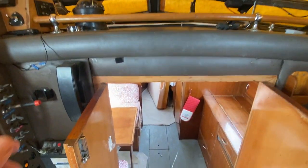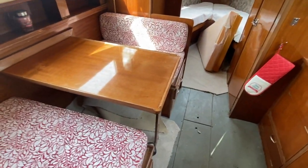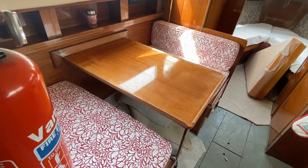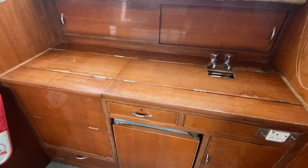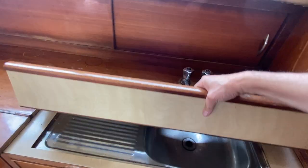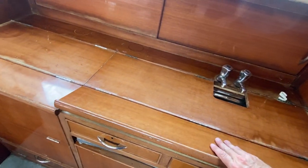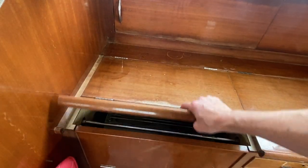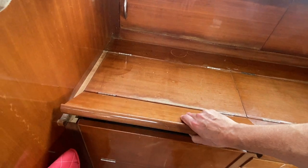So moving down into the galley area, to the port side, there's a nice four person table seating area, and then to the starboard side there is the galley area, and in here you'll find this all folds up and there's the sink. So again, please look at the photos, you'll see everything all unfolded. And again, here is the two burner gas hob, grill and oven. Again, there is a separate photo for that.